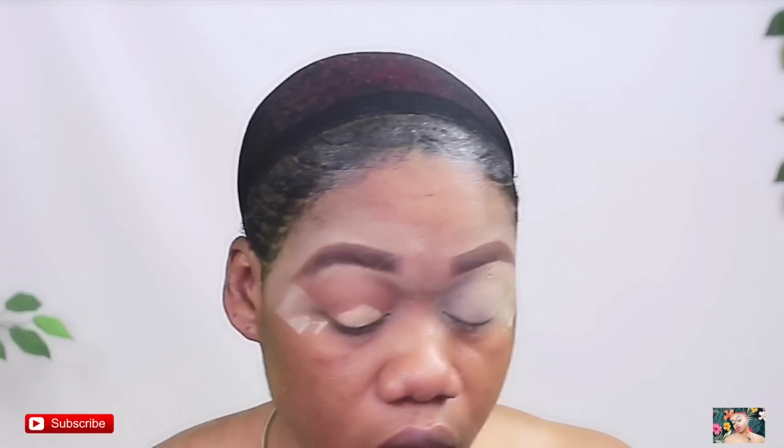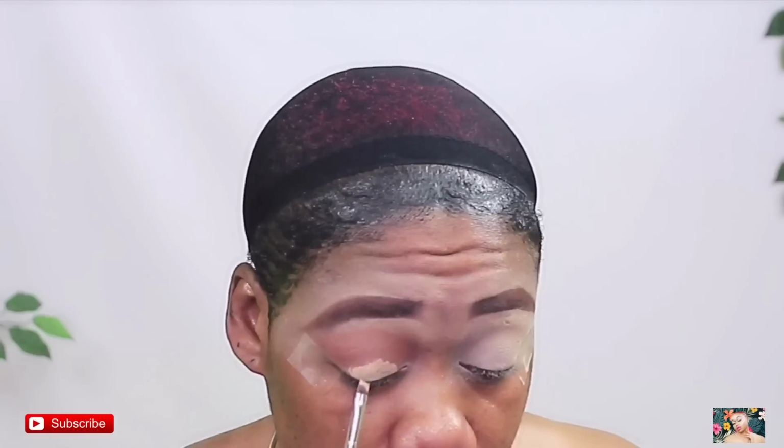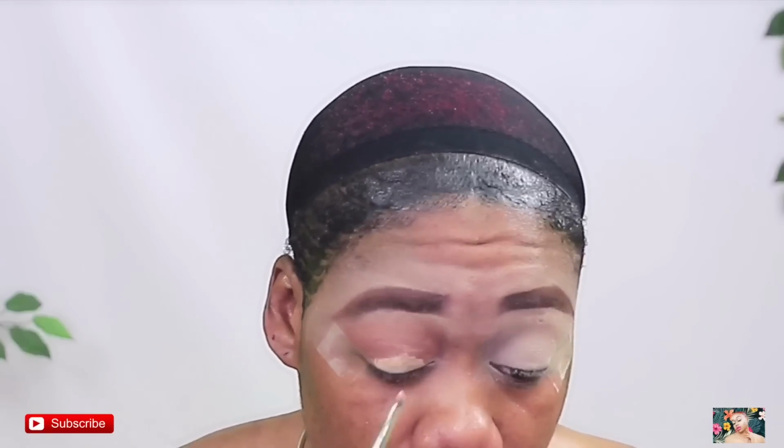And I think I got this idea from another YouTuber. I usually put it on my lid like this, and then I open my eye really wide, and it pretty much marks my crease lines for me, where I could just go by the line and just curve it out. There we go.